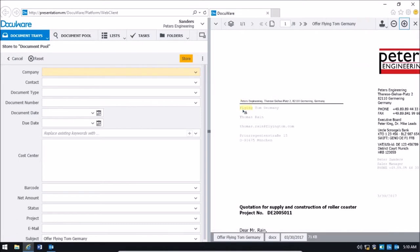I'm going to use the single-click capture function to take some of the information from the document itself and have that populate the index entries. So I'm picking the company name, the contact.